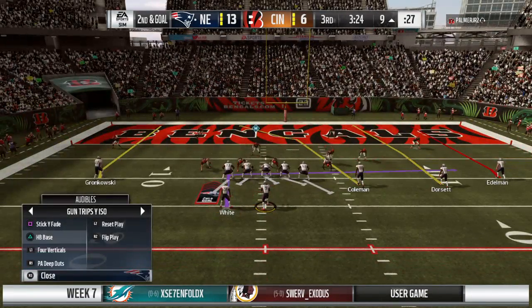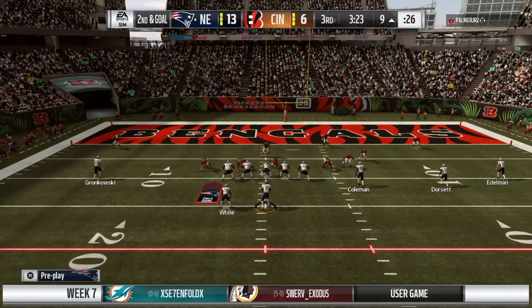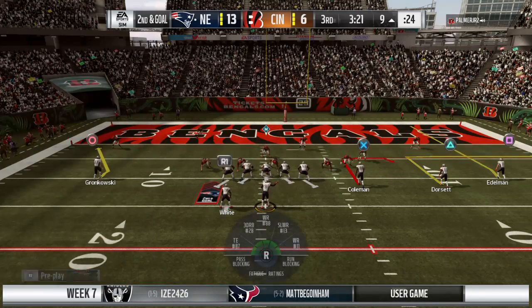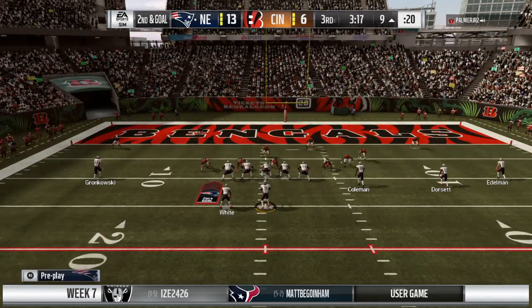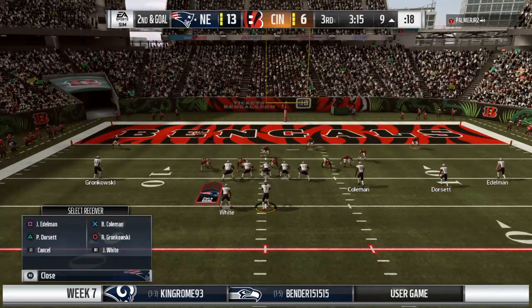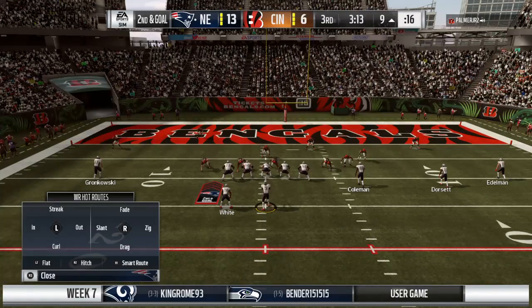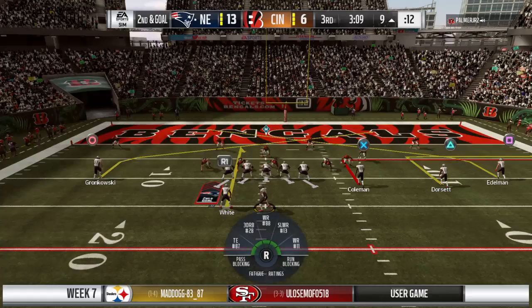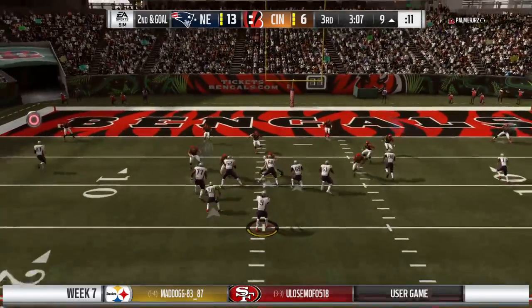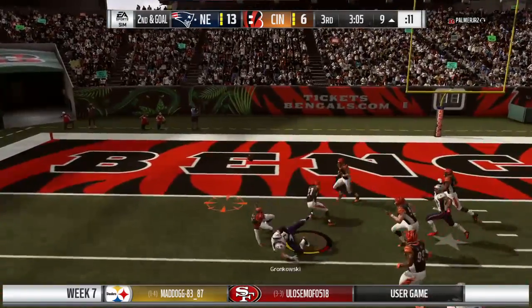Now from the 9, here's second and goal. Back to throw here.